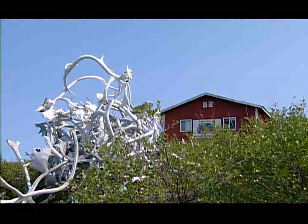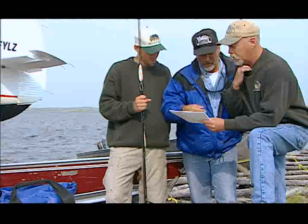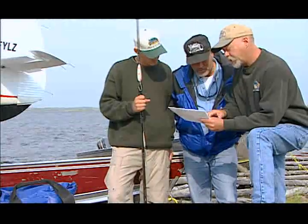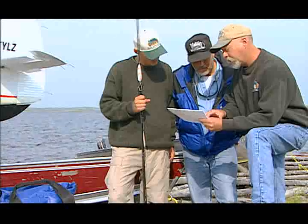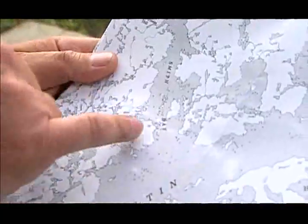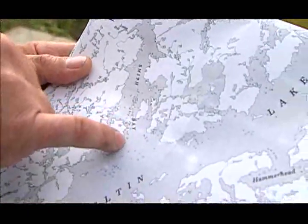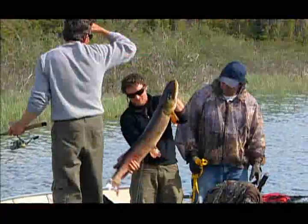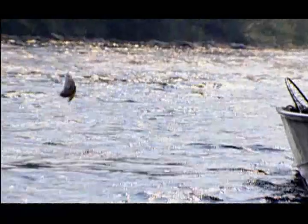Although there are no guides available at the mini lodges, your host will point you in the right direction. Yeah, I think probably one of the best spots you guys can try this morning is you can go down Smith Bay. And our maps will make it easy to find your way to the hot spots. You'll find schools of trout, northern pike, and grayling throughout the entire lake system.